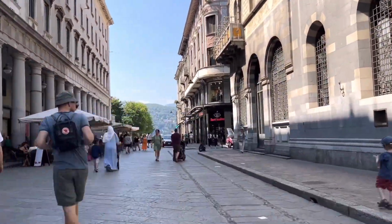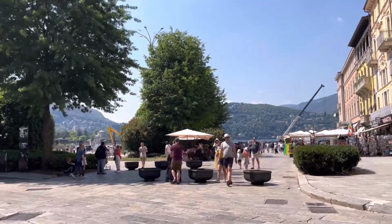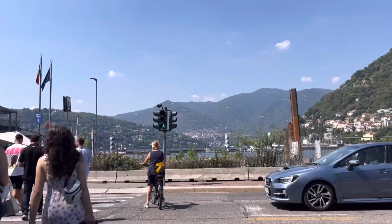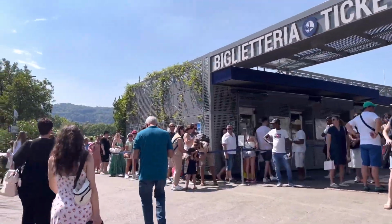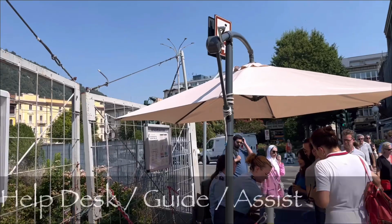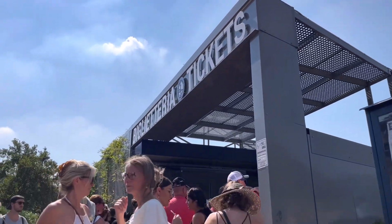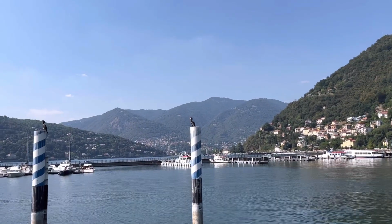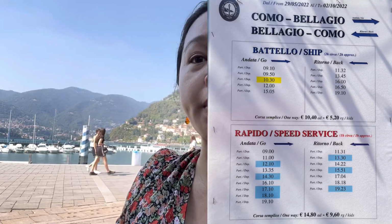From here, it's only around 7 minutes walk to Lake Como cruises with public or private boat tours. If you would like to have a boat ride here in Como, there's lots of choices. It's either go on a private tour or go on a public one, which is where I went because it's way much cheaper. It's around 20 bucks to 10 bucks.